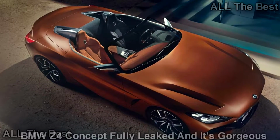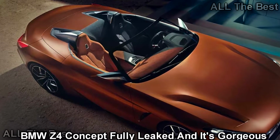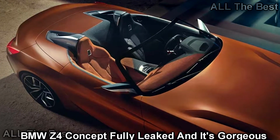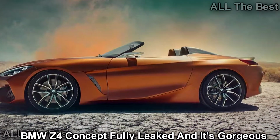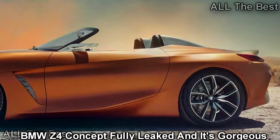Today's the big day. BMW will reveal its Z4 concept at the Pebble Beach Concours d'Elegance, but you don't have to wait until the official premiere to see it. Here are the first fully revealing images of the study, leaked by Bimmerfile and brought to our attention. Let's start with the good news.